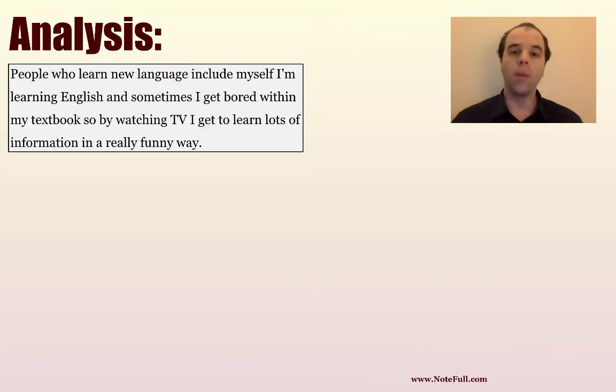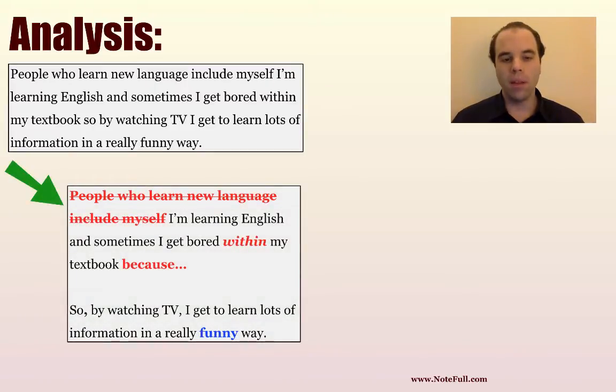So one adjustment I want to make here is about the beginning part. It seems like it's separated sentences: "People who learn language include myself, I am learning English." What we could do is eliminate that very first part and just say, for example, "I'm learning English."